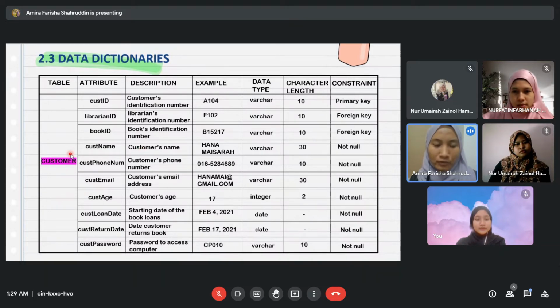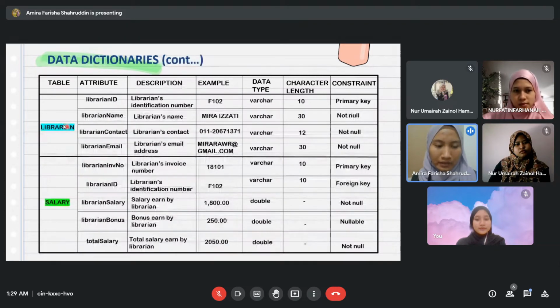So next, we have the librarian table and its attributes. For example, librarian name. Librarian name refers to the librarian's name. For example, Mira Izati. It is varchar and it is not null. Not null means that we can't leave the record as a blank space. And the list goes on for the rest of the tables.